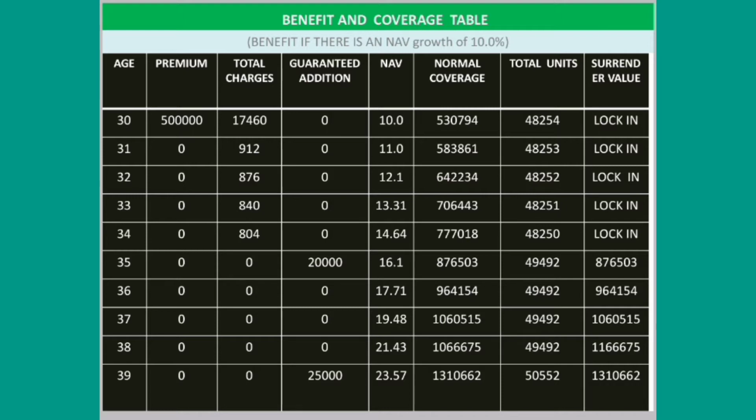The second year is over. In the third year with a hike of the NAV, it will be 12 rupees 10 paisa approximately, and the charges will be 876 rupees, and the coverage will have grown to 6,42,234. So total units will be 48,252, and in the fourth year the charges will be 840 rupees which will be deducted, and the expected NAV will be 13 rupees 31 paisa. The total coverage will be 7,06,443. At that time the total units will be 48,251.